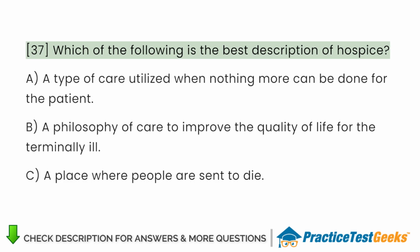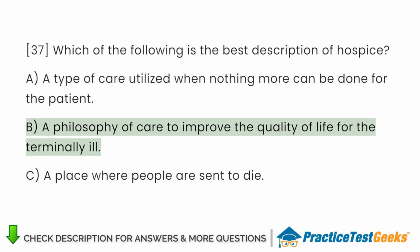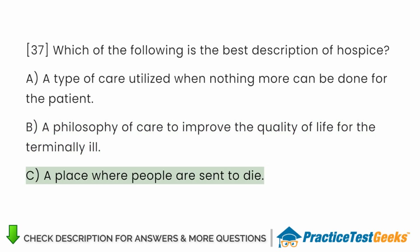Which of the following is the best description of hospice? A. A type of care utilized when nothing more can be done for the patient. B. A philosophy of care to improve the quality of life for the terminally ill. C. A place where people are sent to die.